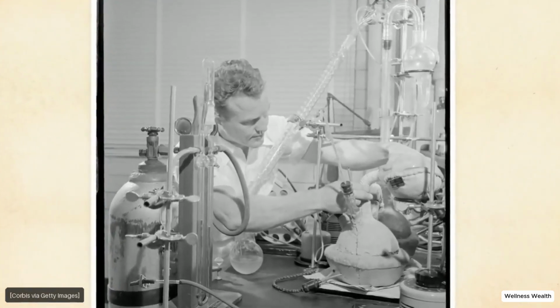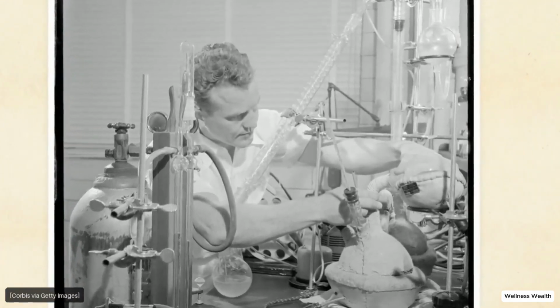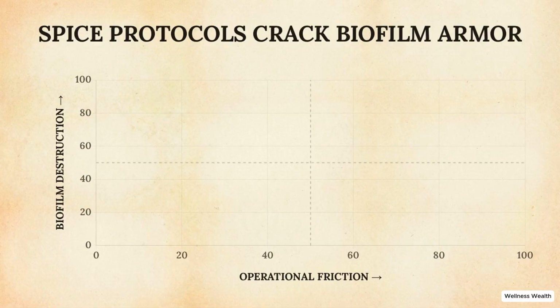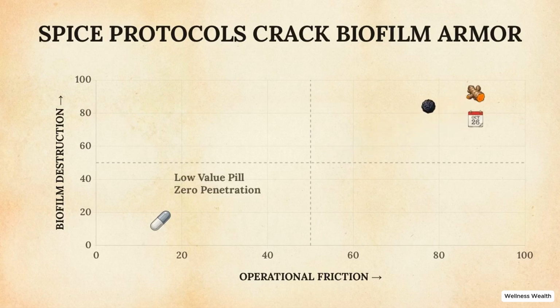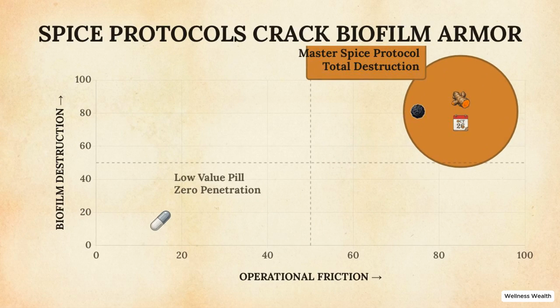Over 600 clinical studies show that specific compounds found in common kitchen spices possess the exact chemical structures needed to actively dissolve the biofilm matrix and flush the bad bacteria out. This matrix shows your options. On the left, a $50 probiotic offers zero effort, that's zero biofilm penetration. On the right, spice protocols offer high biofilm destruction, but demand serious operational friction, preparation time, and strict routines.